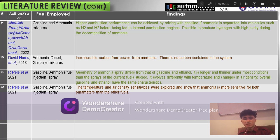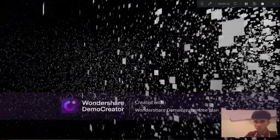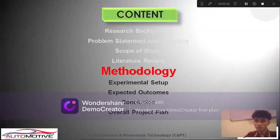Lastly, Arpele also stated that the temperature and air density sensitivities were explored and showed that ammonia is more sensitive to both parameters than other fuels. That's for the literature review. Let's move to the methodology.